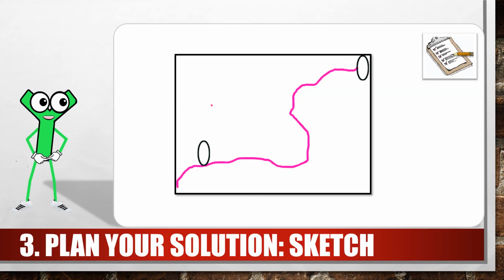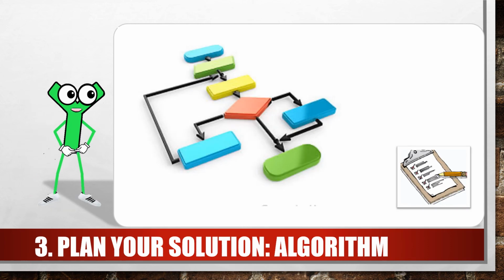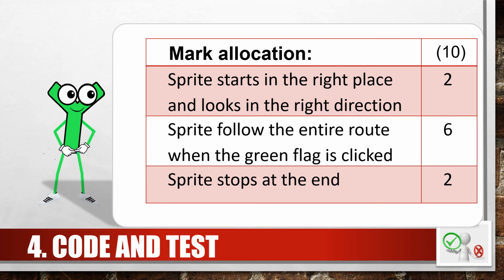Draw the design for the background and the position of the sprites, and label the sprites in your workbook. Now write down the algorithm for your program. Follow your algorithm to write your program and check that your program meets the criteria against this rubric.